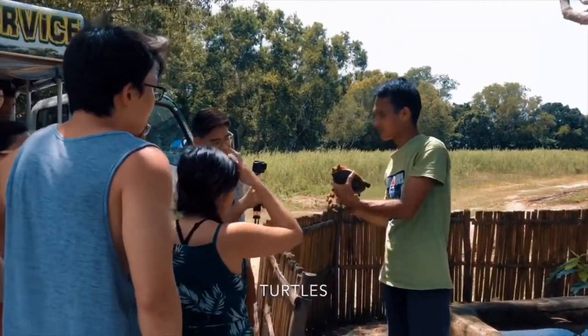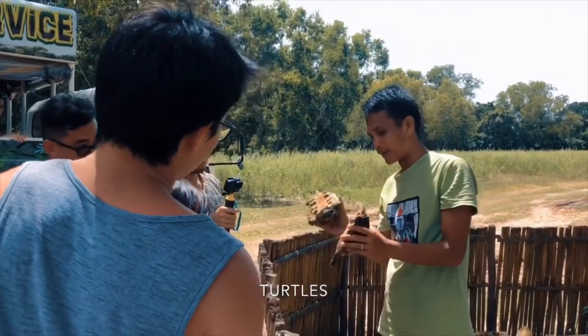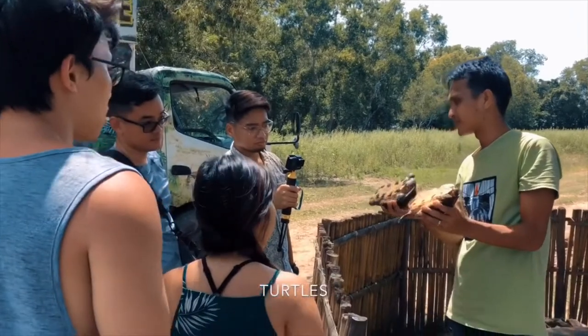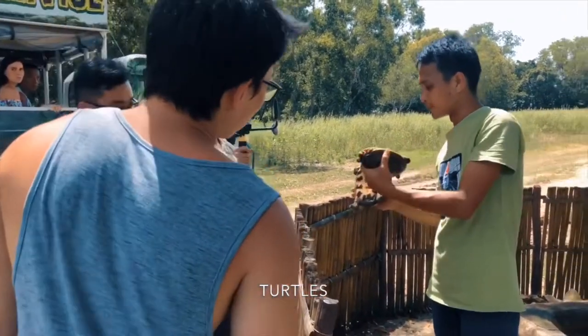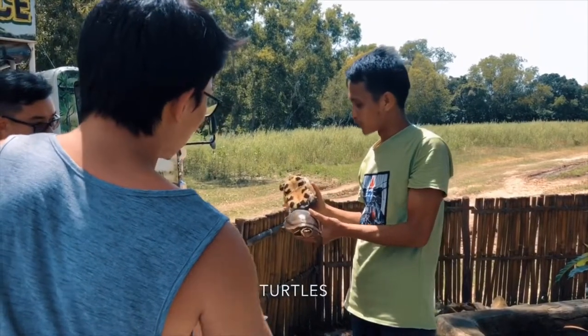The male has a long tail, while the female has a flat and short tail.